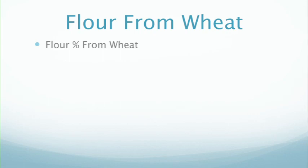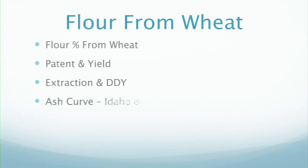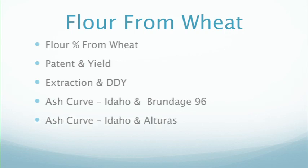What percent flour are we going to get from that wheat? We call that the patent and then the yield, the extraction and the dry dirty yield. I'll have some ash curves of Idaho wheat, Idaho and Brundage, some ash curves of Alturas and some Kansas wheat, and the Brundage 96. Okay? It'll give you a format of what we're looking at in regards to ash curves and how it mills.